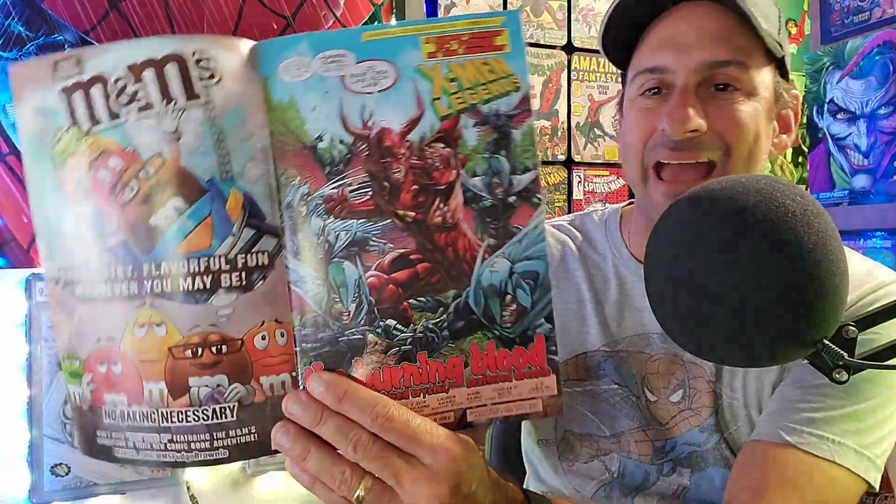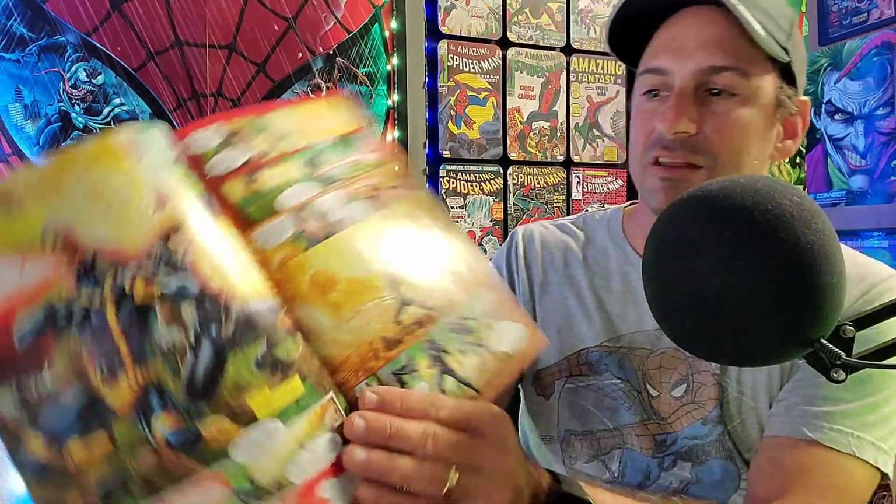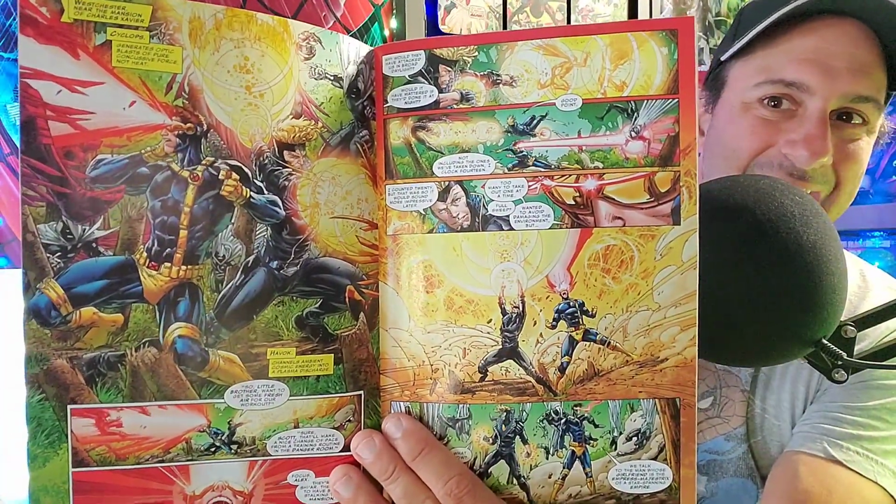Now, artistically, this book delivered in every way, shape, or form. This is exactly how I remembered the 90s X-Men. And the art in this book and the colors in this book just really popped. And this just brings back nostalgia. Like, check this out. Check out Alex and Scott here, man. It just is so good.